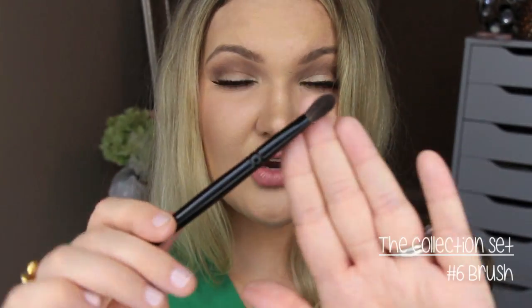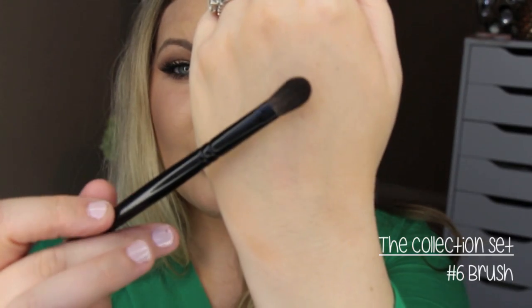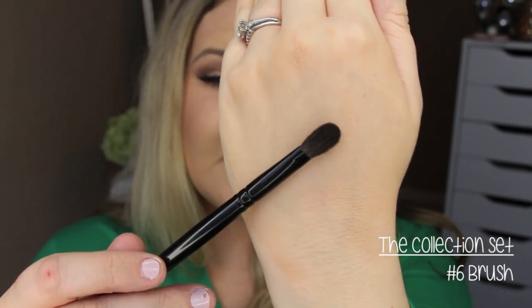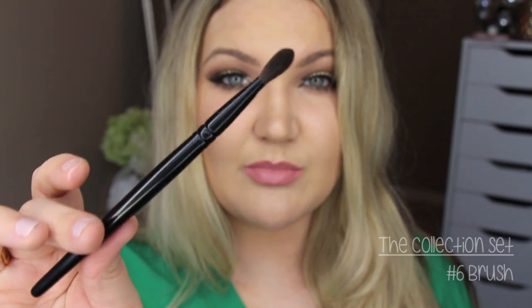Since it does have that curved shape, it's perfect for laying down the shade and then blending it up towards your brow bone or out towards the tail of your eyebrow. So this is a great all over brush and a great brush for multiple uses of applying the shadow and then blending it at the same time. Then you can go back in with those crease brushes. So this is the number 6 brush.